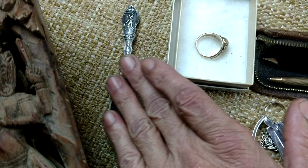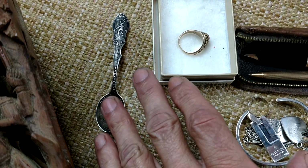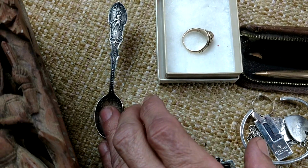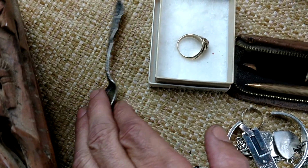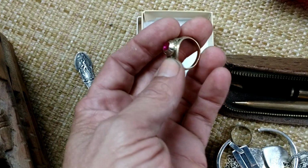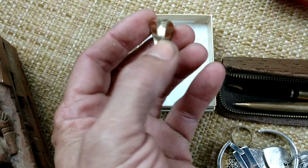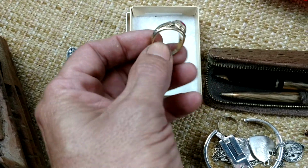I got both of these items for $1 each, and both of them were in flatware kitchen lots. This one's sterling, Paul Revere spoon, worth about $30. And that has nothing to do with kitchenware, but it was in the bottom of the box lot. I paid $1. It's 10 karat gold with a ruby.